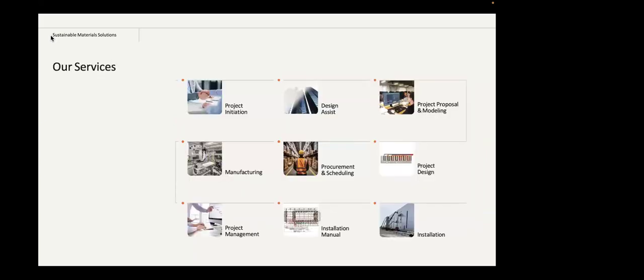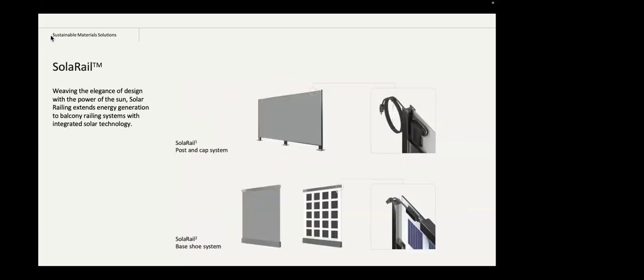The services that are offered with BIPV design is everything from A to Z and in between. So whether it is design assist, whether it is proposal and modeling to understand how much power a building can generate, and what that looks like for the building owner, obviously the manufacturing of the panels, procurement, scheduling, project design, all those things. Right down to installation, if that is something that we can do. A lot of the projects in Ontario, we install ourselves. In the US, we have access to a lot of installers that are very familiar with our technology, and that is available as well.